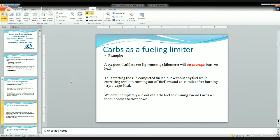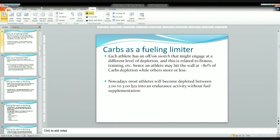Otherwise, if we run out of carbohydrates, it means that we're pretty much dead. So we definitely don't want to get to that point. Each athlete has an on-off switch that might engage at a different level. Hence, some people might be able to utilize a little bit more of their carb tank versus another person. That's why some people might hit the wall sooner than others. This is going to change depending on genetics and your training fitness and all that stuff.